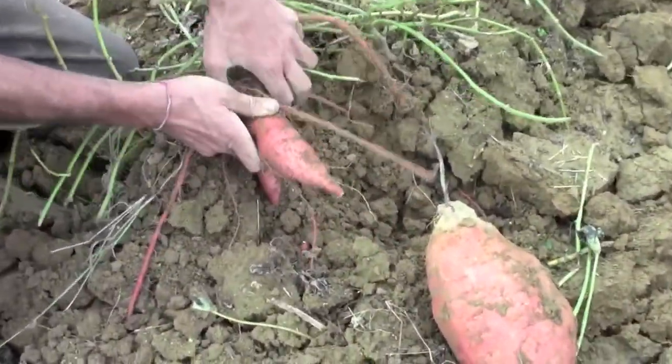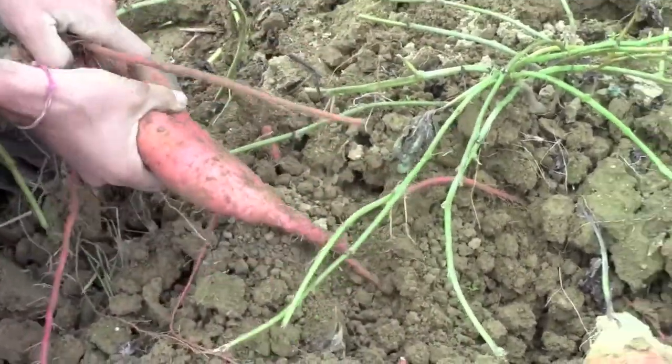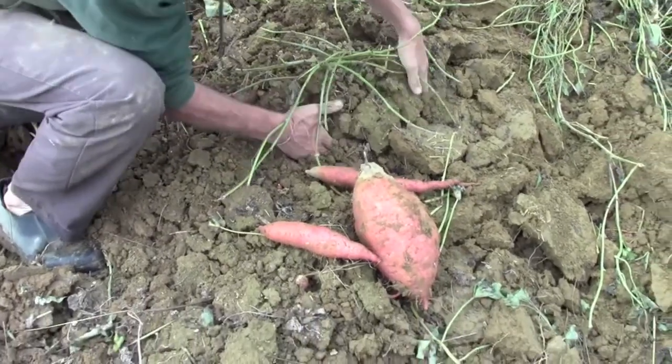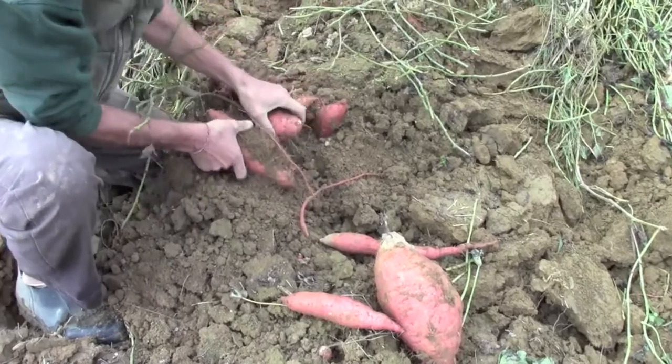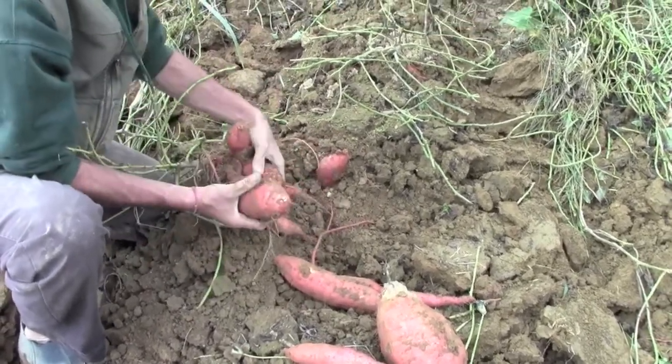Without that tool, we're digging them with a fork, we end up breaking a lot less of them by using the digger bar. Woohoo! Nice looking taters. Yeah, they're awesome.